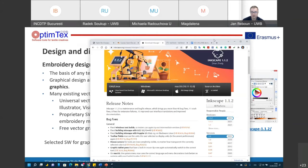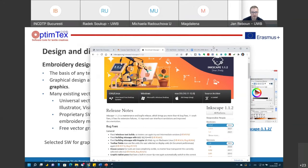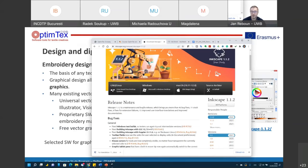So it means that it can work not only for Windows, but also for Mac, iOS, Linux, and many other software. Probably you know it very well, because it's quite widespread software, which is open source. So it means that you can also program some extensions into it.